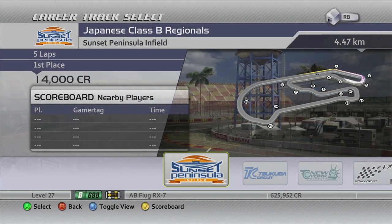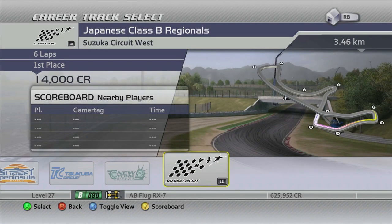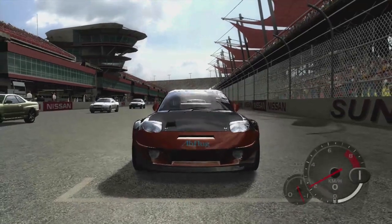We're starting off with the Japanese Class B Regionals. Sunset Peninsula Infield, Tsukuba Circuit, New York Circuit, and finishing off with Suzuka Circuit. Let's get going. All right, here we go. Let's get cracking.